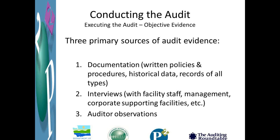As with any auditing, and I think I've stressed this before, you're looking for three primary sources of audit evidence. You're looking for documentation. That can be everything from written policies and procedures, historical data, really records of any type. You're interviewing facility staff, management, perhaps even corporate support. If you're auditing a facility and they get their legal advice and regulatory review from a corporate attorney, you may be setting up a phone interview with that person at corporate while you're on site doing the audit, interviewing and hearing firsthand.